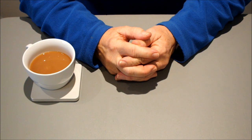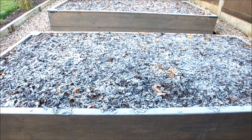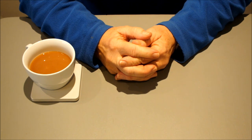We've had our first frosts here at Homegrown Veg in the UK. The wind and the rain have done their bit in pushing this chop and drop down into my raised beds. Now it's the turn of Jack Frost. As you can see, that raised bed has a nice covering of frost on it.